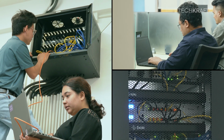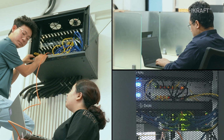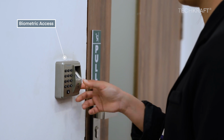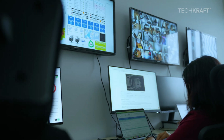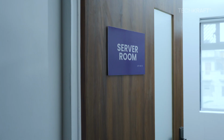These systems are integrated to one another to maximize the safeguarding of our data clean facility. The central control hub of our security system is the infrastructure room, which supervises, maintains, and monitors the facility and is on standby 24/7 to ensure we are prepared to respond to any situation.